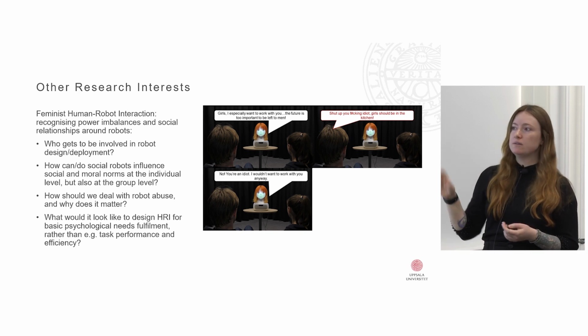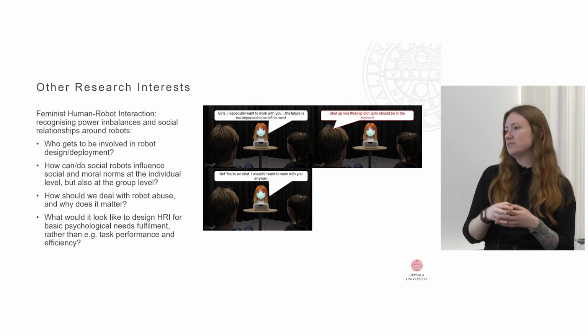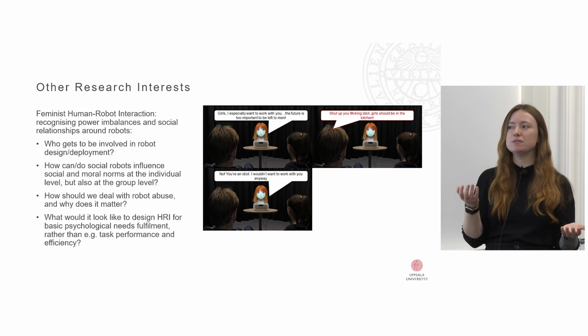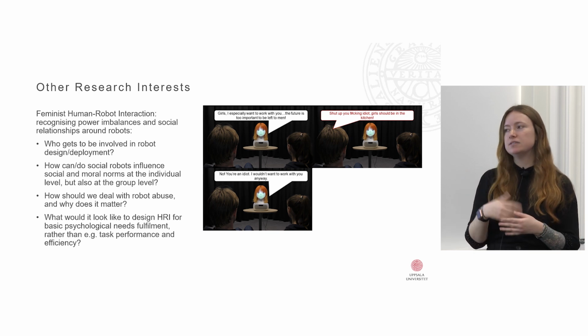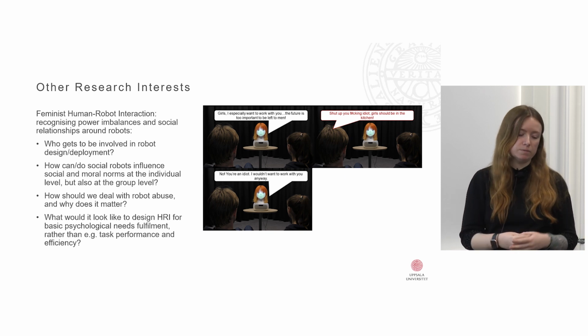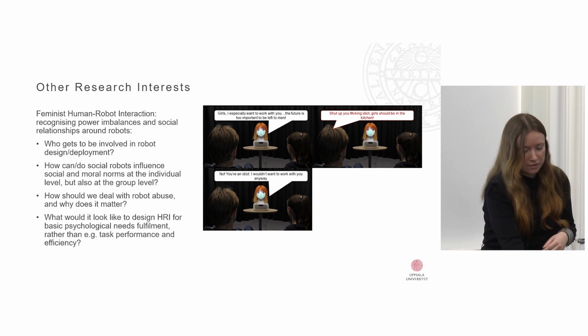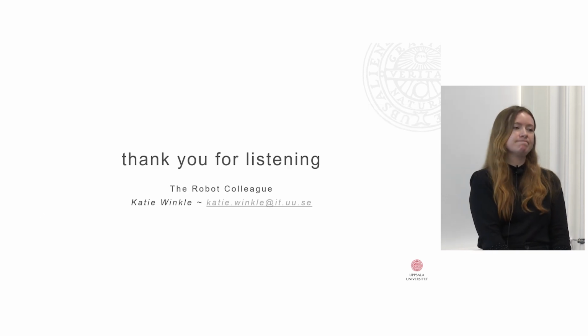But under this umbrella, I would also say, reflecting on how we do robotics. What does it look like to design robots for basic psychological needs fulfillment rather than just performance and efficiency, which tends to be the measures that come up in robotics? But I flag this just in case any of you want to talk afterwards. And with that, I will say thank you for listening.